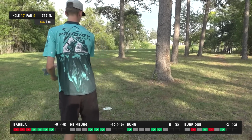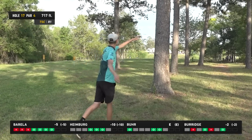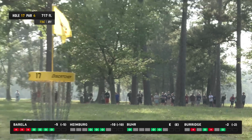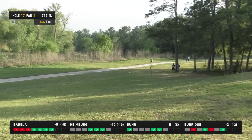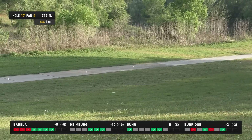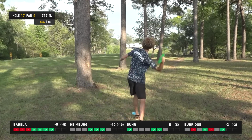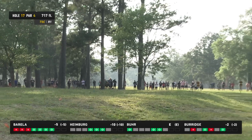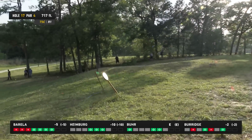And the sun is back out, and this place turns into a sauna, I mean, with the rain that we had in the morning. Oh, what a misfire from Gannon. Wow. The wind was coming from that direction, so it probably just held the disc up, but to see kind of a disc selection error like that out of Gannon is very rare, and Calvin just a bit fluffed on this forehand.